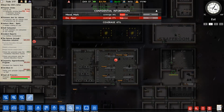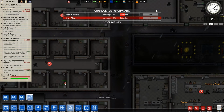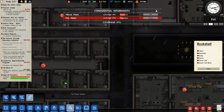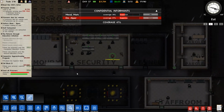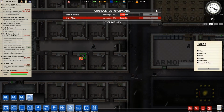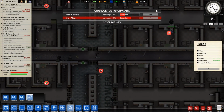We're not too bothered about things like cigarettes. Alcohol is a potential problem. Lighters are a problem. So we go ahead, and it's not the lighter that we want. We want the bookshelf. So we search this, but you can see his suspicion instantly goes up, because we've just said, look, we want to search something. This toilet here has a spoon in it, so if we search this, his suspicion jumps up. There's poison somewhere in this cell, so if we go ahead and search the cell, his suspicion instantly jumps up.